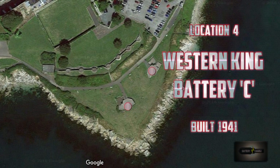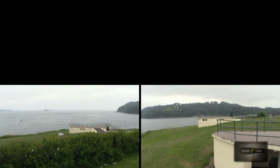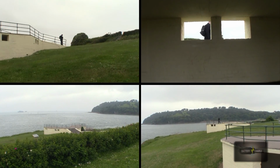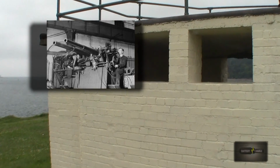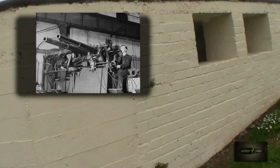Pressing on to location number 4, Western King Battery C. Following on from our 1940s generator building, and now used as a nice place to sit and admire the view. These gun emplacements were constructed in 1941. These two gun emplacements were armed with twin 6-pounder guns.